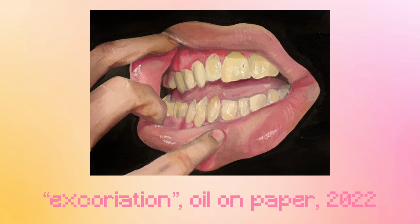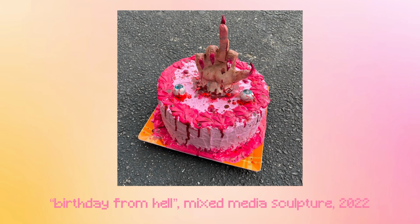This piece is called Excoriation, which is the act of picking at or pulling at your skin. I did kind of end up giving it a deeper meaning in that sense, but it really did just start out as a study of a picture that I had taken of myself. So really this piece just serves to show that I have anatomical skills and can draw anatomy and body parts.